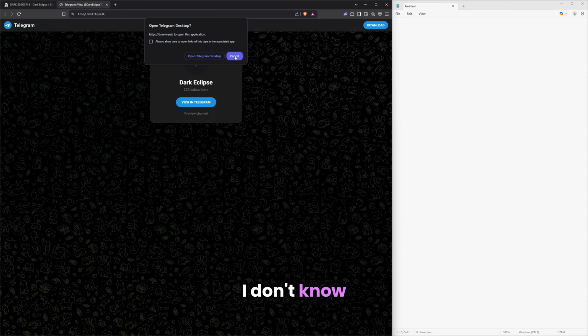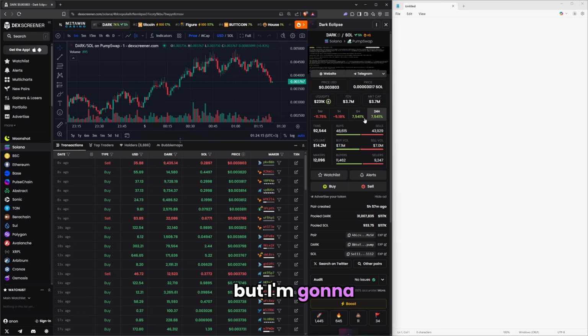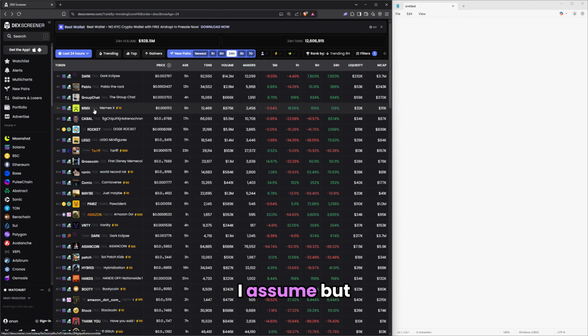This one is Dark Eclipse, whatever, but it got some vibe in it. It says something like where's the Bitcoin white paper. It's so wide, so I like it. I think it got some future. I don't know, maybe not. It depends on the developer, but I'm gonna take some part of this thing. But let me check another one.